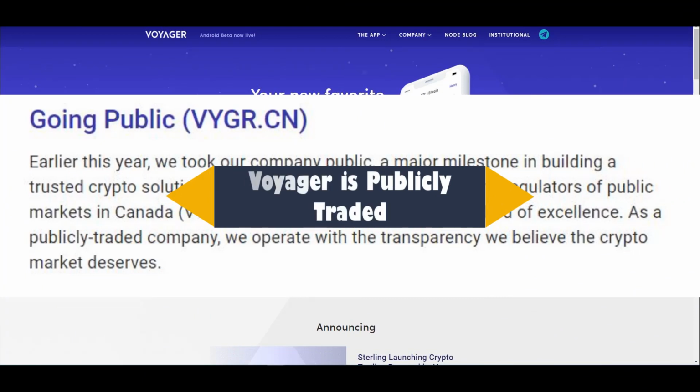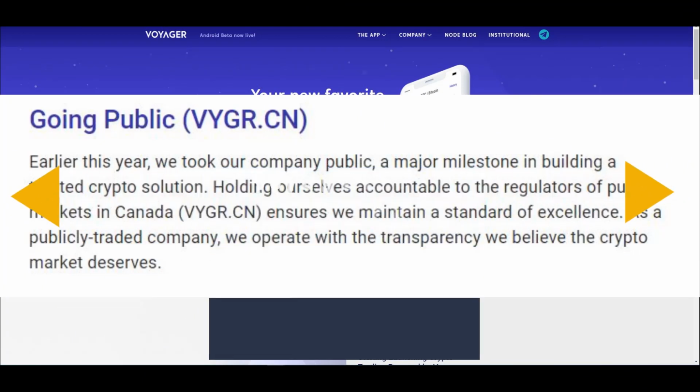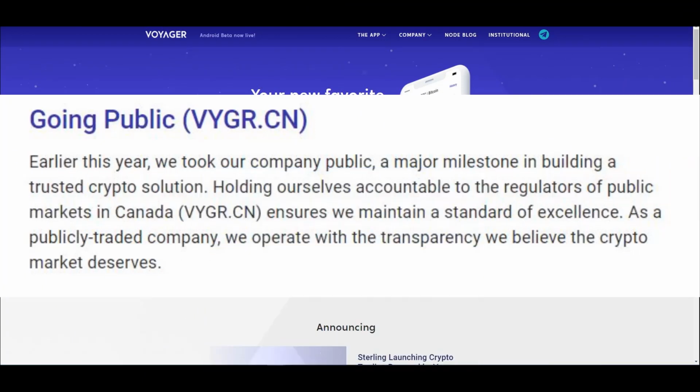I just wanted to include this bit of information because I thought it was pretty interesting, and I don't think a lot of people know that Voyager is actually a public company. They're traded on the Canadian stock market under the ticker VYGR. So for those who believe in the company and want to partake in their success, their stock might be a good play for you.